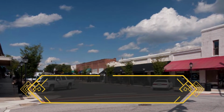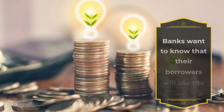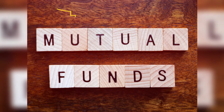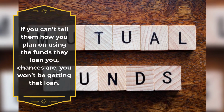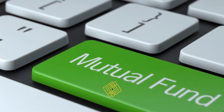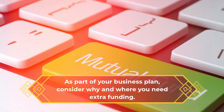Clearly state why you're looking for a small business loan. Banks want to know that their borrowers will use the money wisely. If you can't tell them how you plan on using the funds they loan you, chances are, you won't be getting that loan. As part of your business plan, consider why and where you need extra funding.